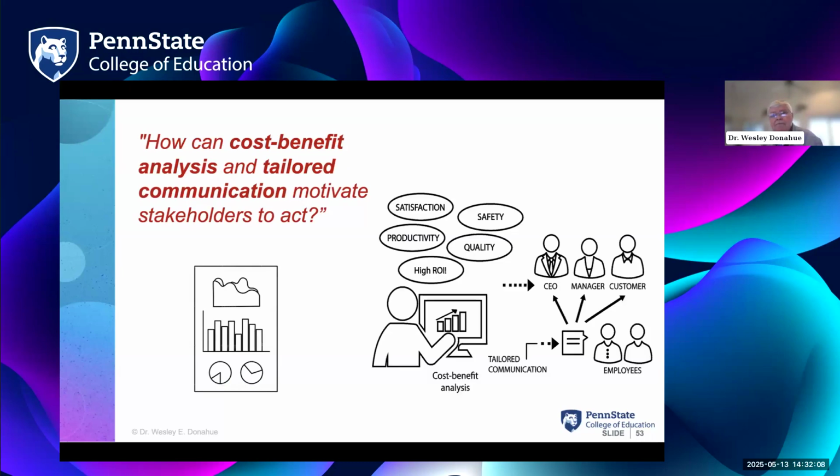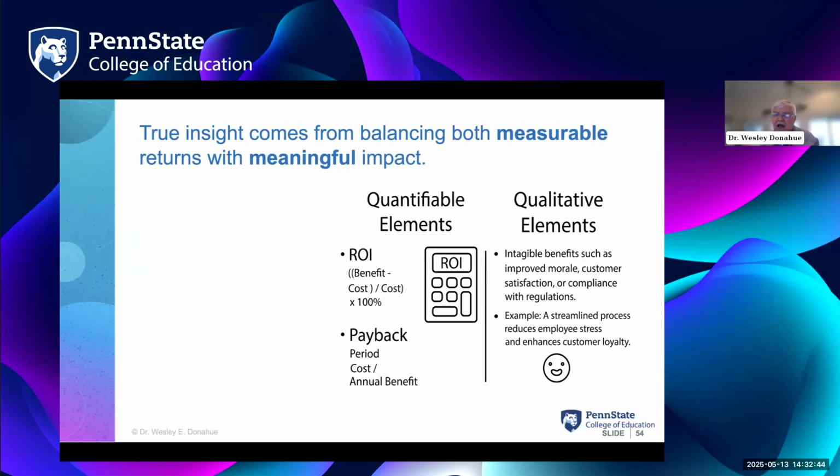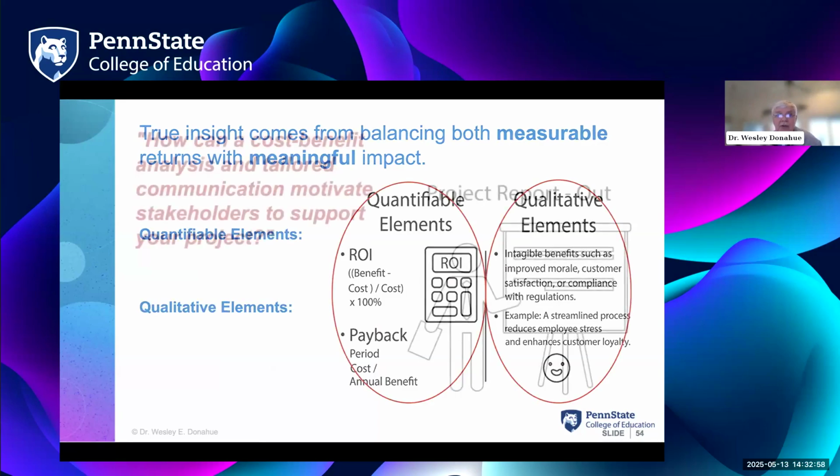But back to the cost benefit, what motivates you to act depending on your customer, because we're moving to the report out. If you get the CEOs and so forth, maybe they're interested in the ROI, but maybe not. They may be happier with keeping people happy. So the quality of things is really important. Some things you have to do because of safety compliance training. You have to really look at your stakeholders and what is really important to them with benefit cost. As I said, you got quantifiable ROI, dollars and cents, but the qualitative are really important. The intangible benefits, the morale and safety and so forth, and improvement.